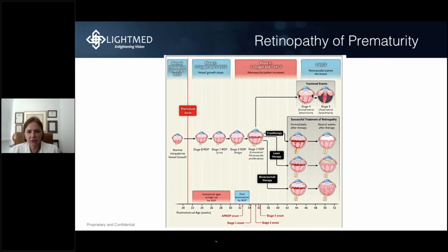During the 90s, we used laser. This was to reduce the amount of retina that was producing these growth factors, the avascular retina. And around 2010, a little bit before, we gained access to anti-angiogenic agents to reduce the amount of growth factors. For many, many years, laser monotherapy was, and still is, the gold standard to treat ROP. Unfortunately, anti-VEGF cannot be used as a monotherapy for many cases because of the long-term risk these eyes have.